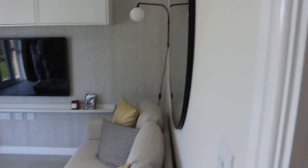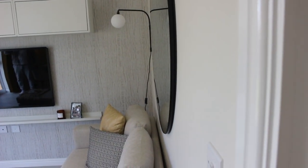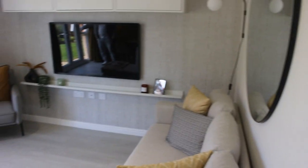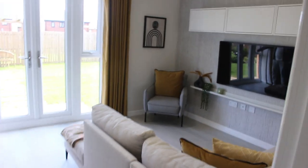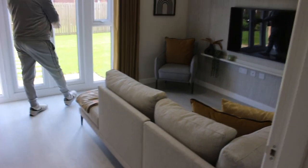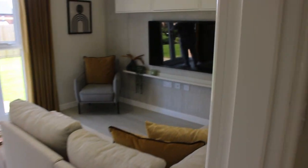This is a cozy parlor. Good ventilation. This is the parlor. It's quite small but very cozy. Then you have this dining area here. Is it the full garden for one room? Maybe they didn't separate the garden. This is just a showroom.